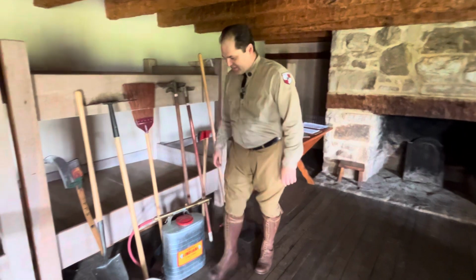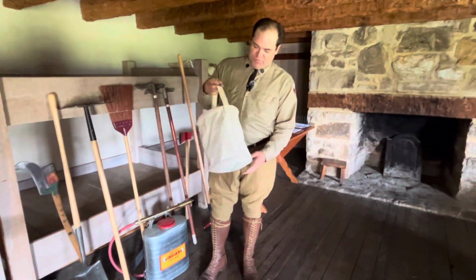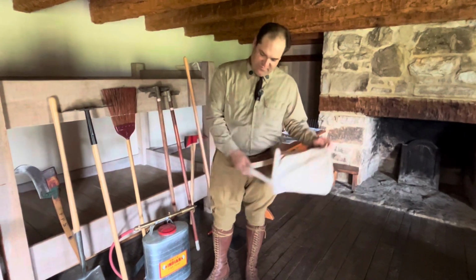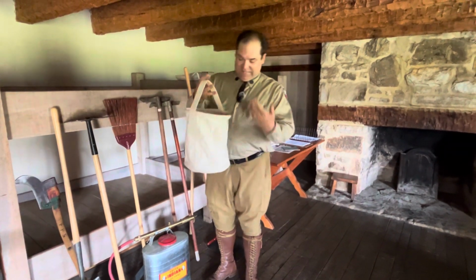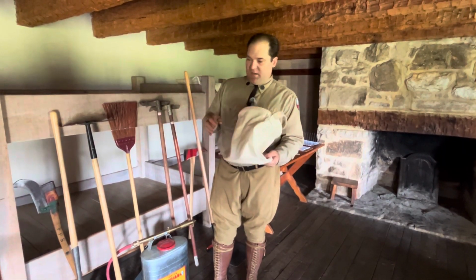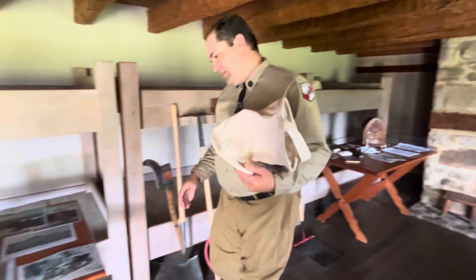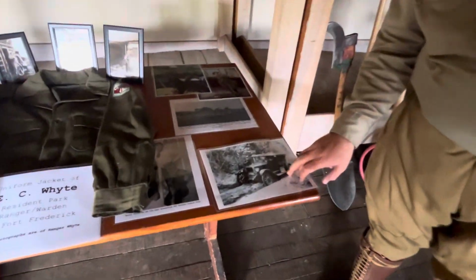And then the last thing, which is only useful for the short term, is the canvas bucket. Literally fill it up, throw it on something, fill it up, dump it, because it leaks. It's not meant to hold water long term. But you can see it in this picture here. You can see some of the tools in the 1930s.